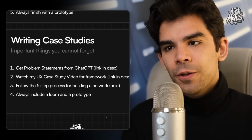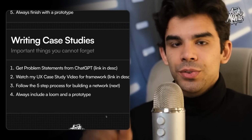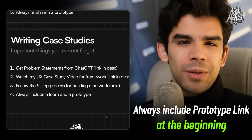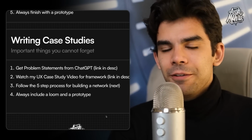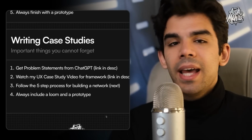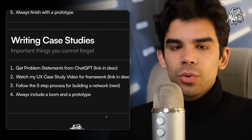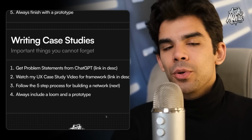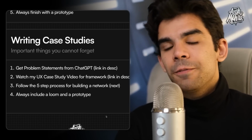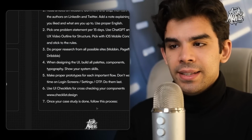Also, at the beginning of your case study, make sure that you put a clickable prototype link. Figma allows you to embed a prototype. So you can take that link and put it in your Notion document, because I don't recommend people to send a PDF. I always recommend them to make a Notion page for all of their case studies, have a Notion portfolio. If you don't know what Notion is, it's completely okay. You can go on Google and check it out. But having a clickable prototype shows that you know, first of all, how prototyping works, and it gives more incentive to the recruiter to stay ahead, because now they can see your visual design skills, your UI design skills, your prototyping skills.